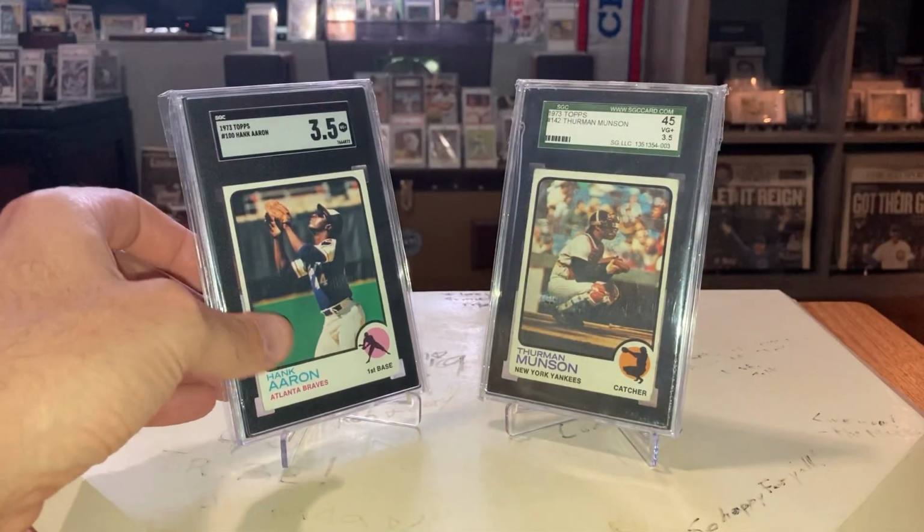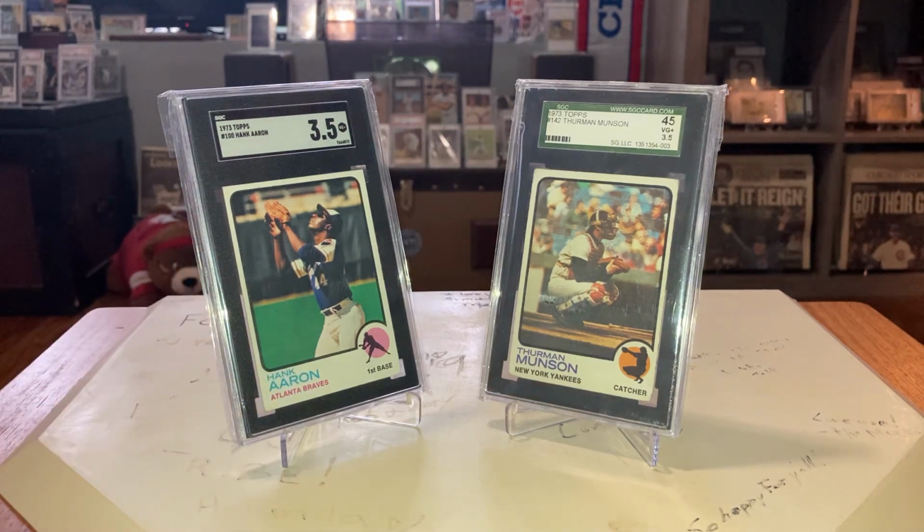So anyway, gonna show some more. Rooted through some common boxes of 73 Topps at the LCS and just picked up some just fantastic action shots. Now these are, again, all commons with the exception of a couple of people. So don't get your hopes up for anything other than just some cool images. So sit back, relax, and we'll start off with what I think are some of the coolest images, and that is the pitchers.